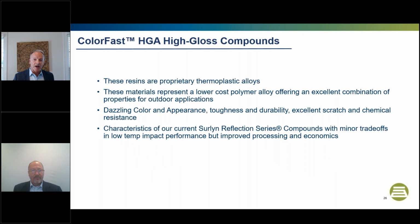The ColorFast HGA high gloss compounds. These resins are proprietary thermoplastic alloys, as I mentioned. It's the next generation in this evolution of outdoor weatherable materials available from American Engineered Compounds. We alloy with nylon, high density polyethylene, and other polymers. In a minute, I'll highlight some property differences rather than just a ranking. And as I already mentioned, this series provides characteristics of the Surlyn Reflection Series and the trade-offs I mentioned before, low temperature impact, but we do see some improved economics and better flow, better processability.